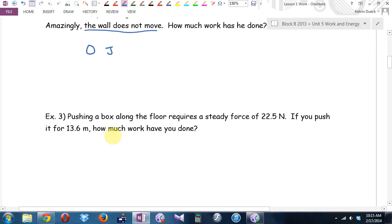Pushing a box along the floor requires a steady force of 22.5 newtons. If you push it for 13.6 meters, how much work have you done? Is the force and the distance in the same direction? I think so. If you're sliding something across a nice horizontal floor, I assume you'll be applying the force in the same direction that it's moving. So yeah, you have done work.